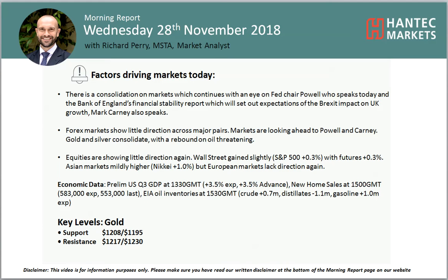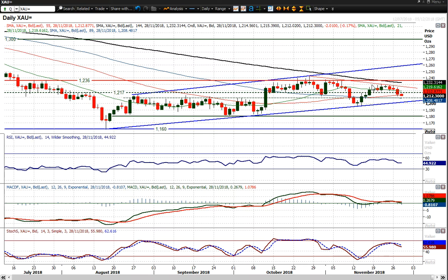Analyst at Hantec Markets, looking at the gold chart which fell over a touch yesterday. I've been talking in recent days about how upside momentum has been waning, and you've got the rolling over aspect of this chart now being confirmed through the momentum indicators. That cross lower on the stochastics doesn't look all that great near term.